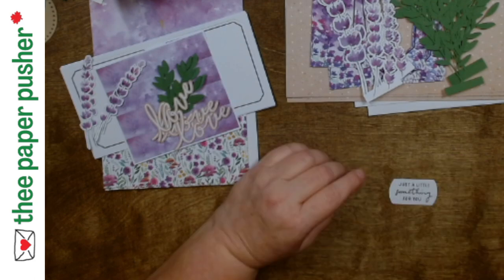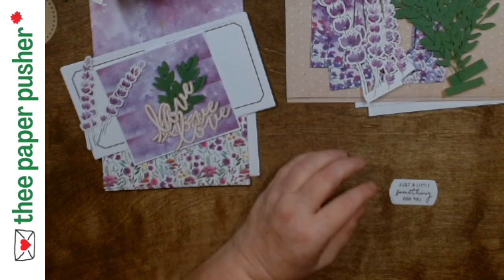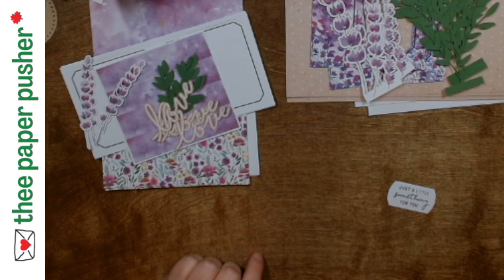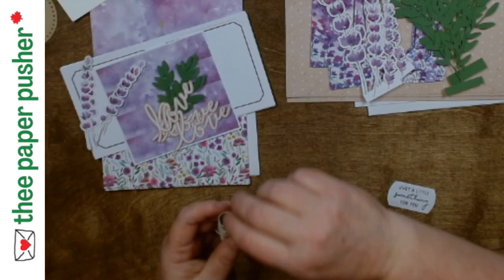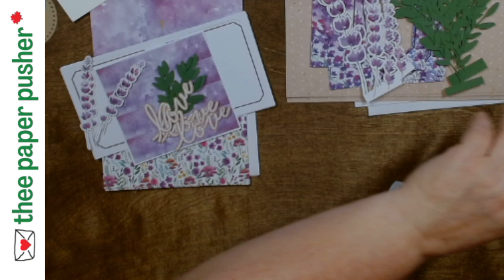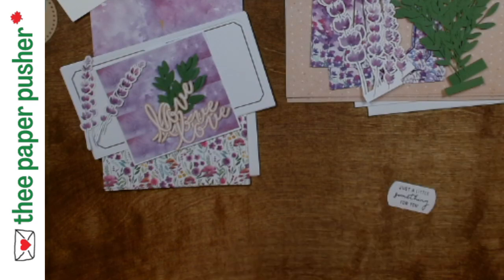I just realized my ink pad is off. Well, that's okay. You don't really need to see me stamping, but where the heck did my thing? You know what? I was just making a card using my linen twine, so I'm going to use. Oh no, I'm not, because I just found the one that was there. This one is slightly thicker than the regular linen twine, so it makes them all look the same.